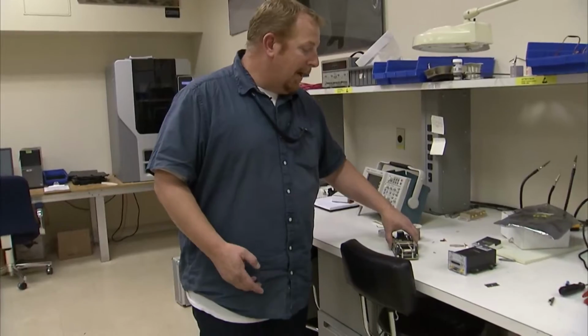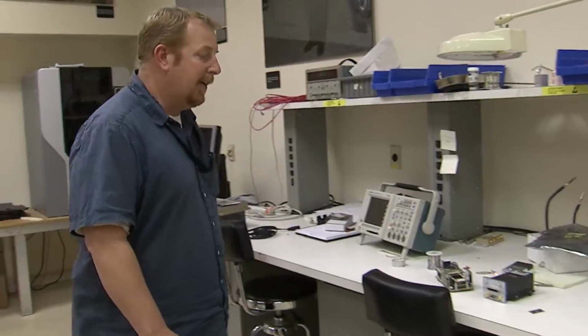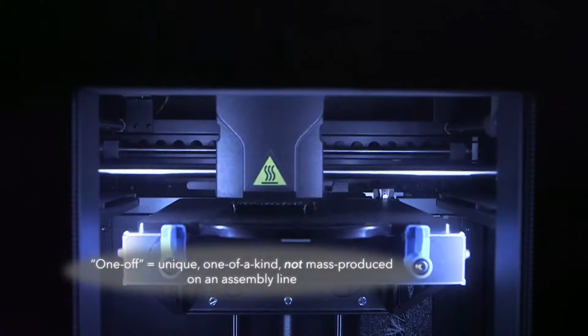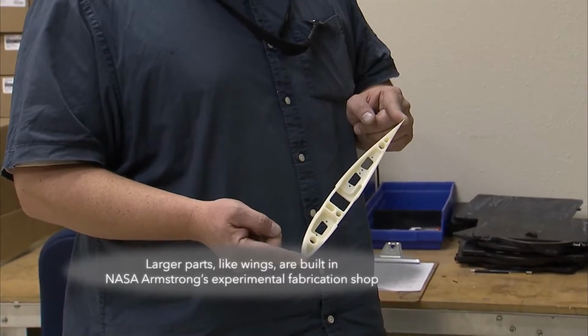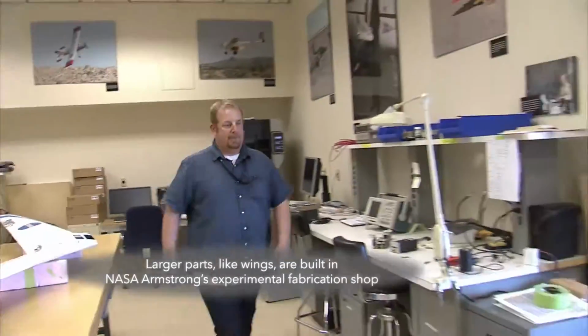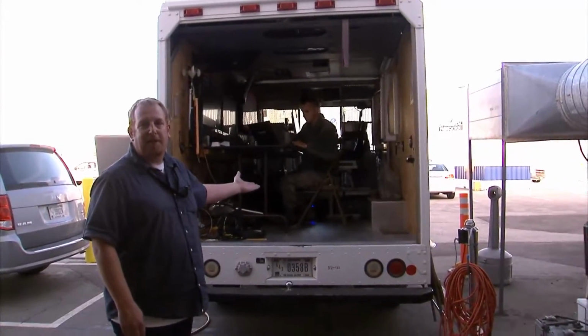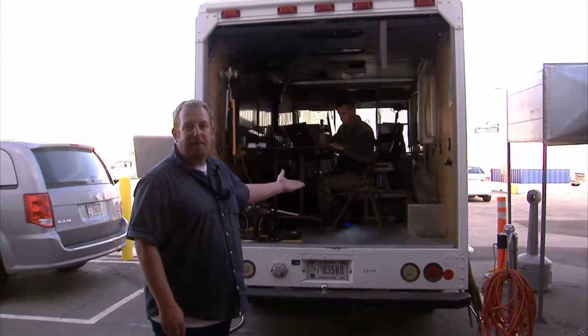Here in the model lab, one of the cool things about us is we're a one-stop shop. Here is where we configure and maintain our autopilot and data acquisition systems. Over here, we have a 3D printer. Almost everything we build here is a one-off, so this allows us the ability to build parts instantly right here in the lab. And when it's time to fly, we have a completely self-contained mobile ground control station that allows us to operate in any austere environment.